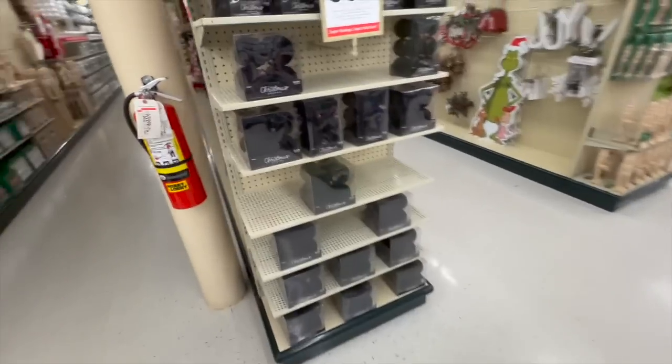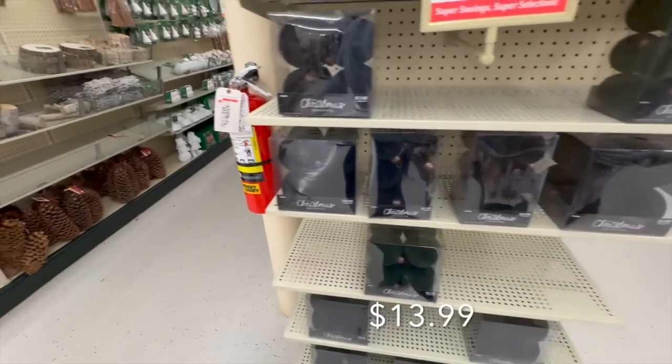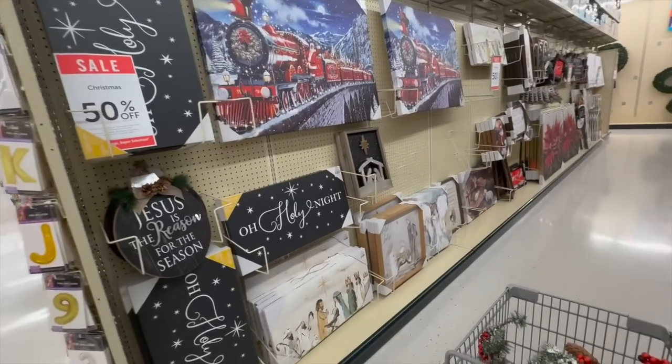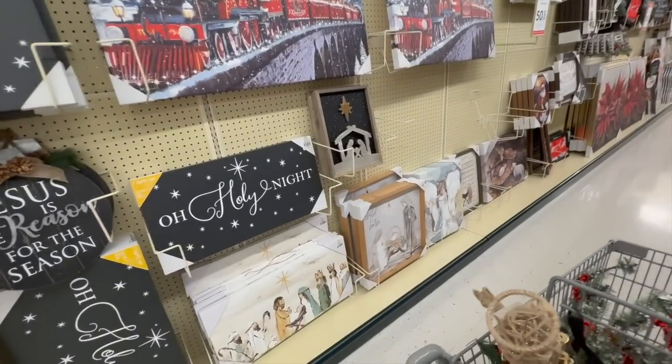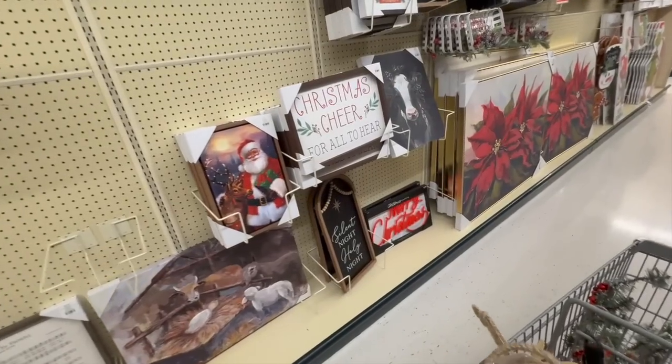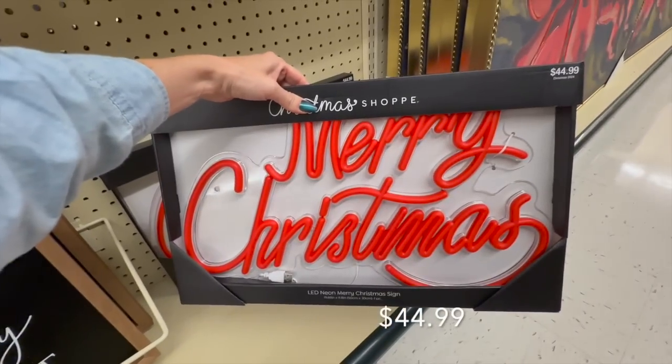Over here, I noticed these velvet ornaments, and I may go back for those. I know those are super popular, and I think that was black, if I'm not mistaken, and they could have been dark blue. I always like to glance through their canvas pictures, and this one was really fun, this Merry Christmas that lit up.